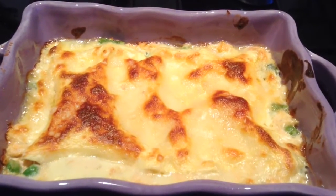When I made it in my small lasagna dish, it made around 8 portions for Elena, or 3 large adult portions. Moving on to cook the cottage pie, this is really easy to make.